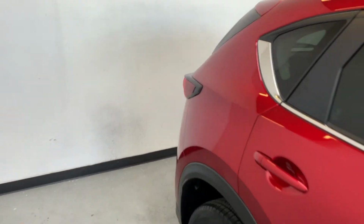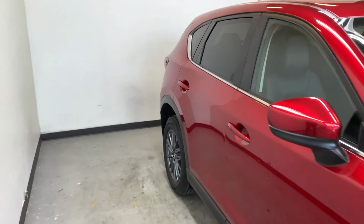And that was the 2019 Mazda CX-5 GS, finished in the gorgeous Soul Red Metallic.